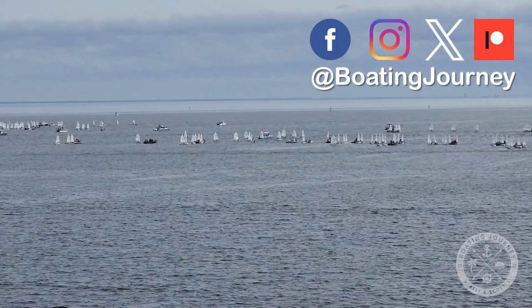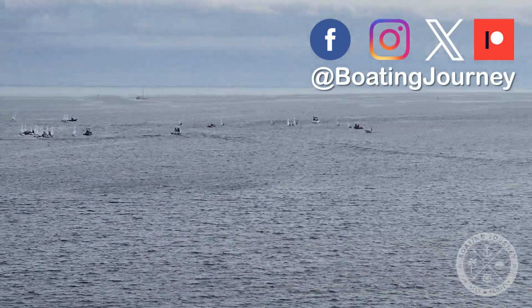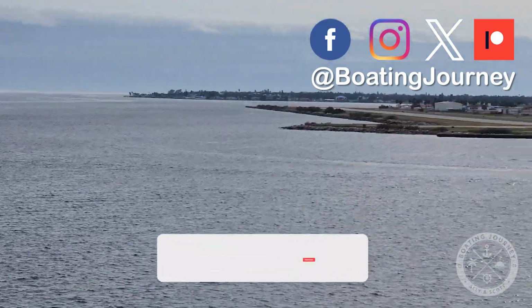We finished our day at the St. Pete Pier, enjoying the views. And we hope you enjoyed this quick trip to the St. Pete Boat Show as much as we did.